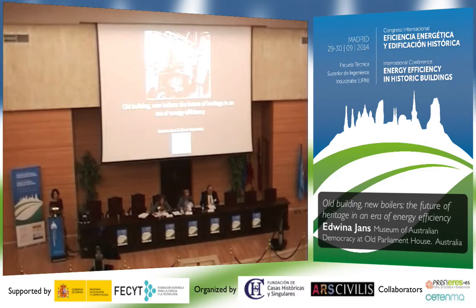And so we've been looking at the ways that our building can contribute to some of the research, practice-led research around how to use the building mass in order to help us achieve lower costs in terms of collection storage.